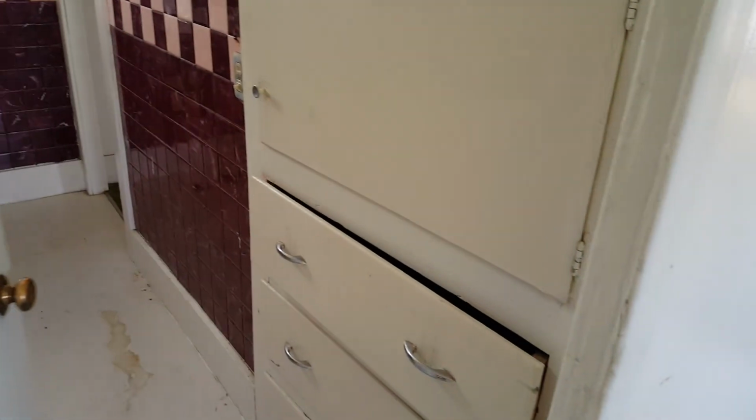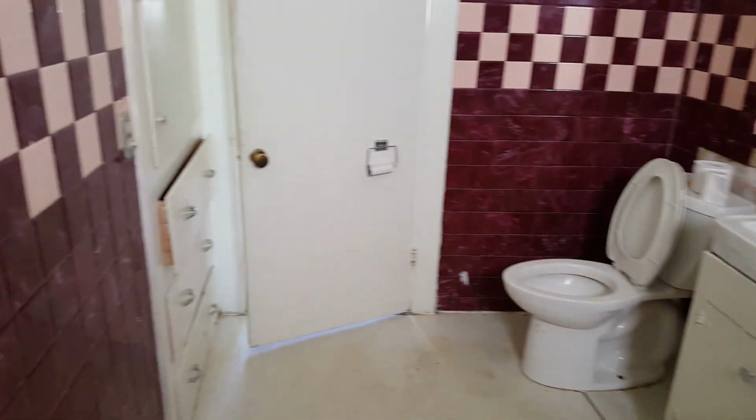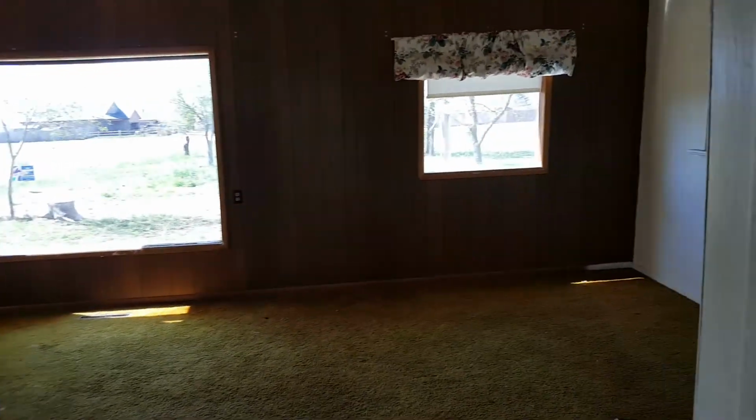Here's the bathroom. It has tall ceilings. These are 10-foot ceilings, which is nice. You can see that's plaster up there, I believe, or it could just be cracking paint, but I'm pretty sure it's plaster. Old clawfoot tub, that's kind of cool. So we'll do some work in the bathroom. I'm not sure we want to keep the purple and pink tiles. We'll see. And here's one of the bedrooms. Again, paneling on the ceiling too. Paneling all over. And paneling in here.